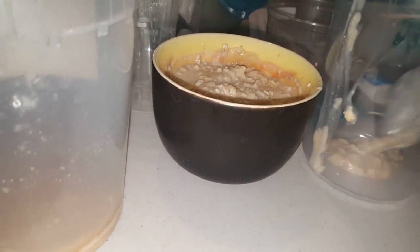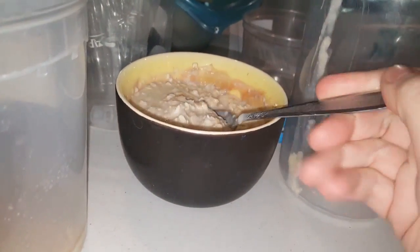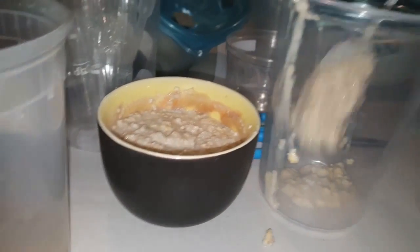That's why you keep dogs under your table, to eat the oatmeal that you dropped on the container.